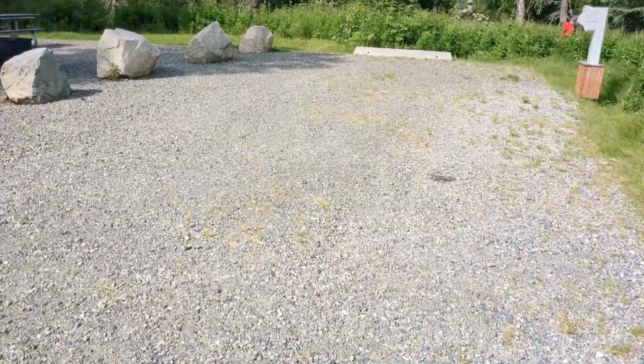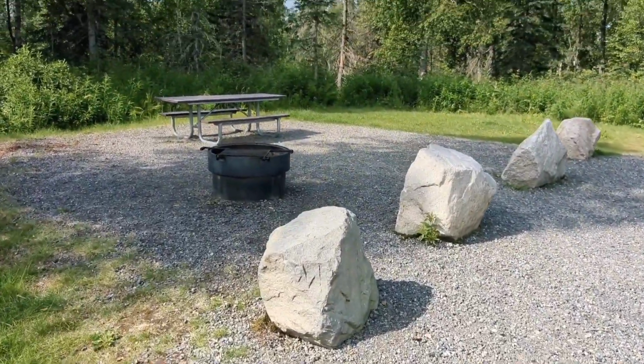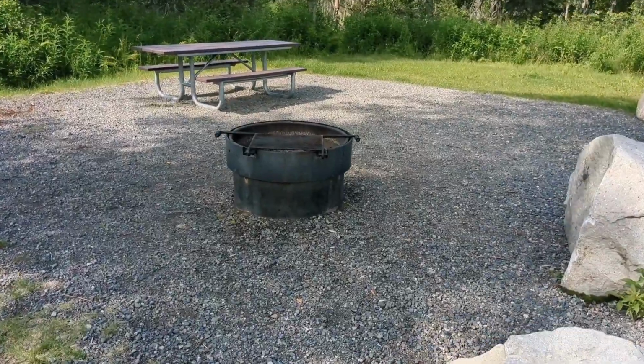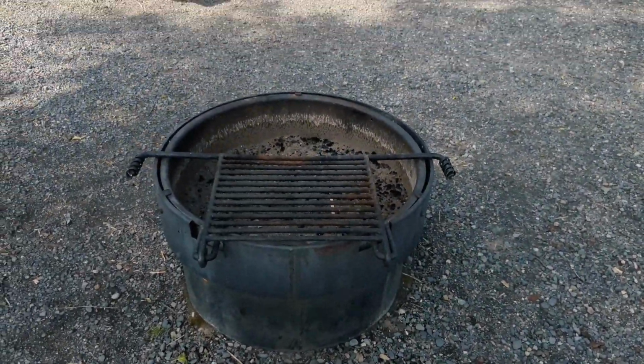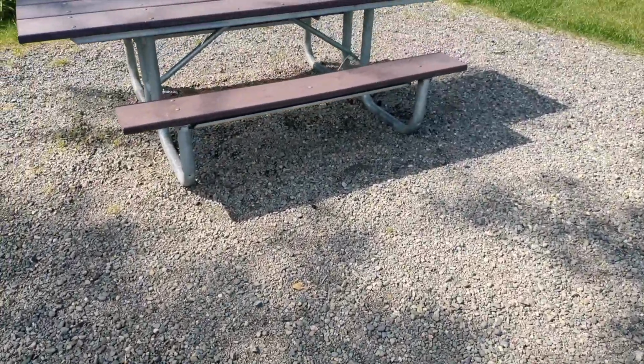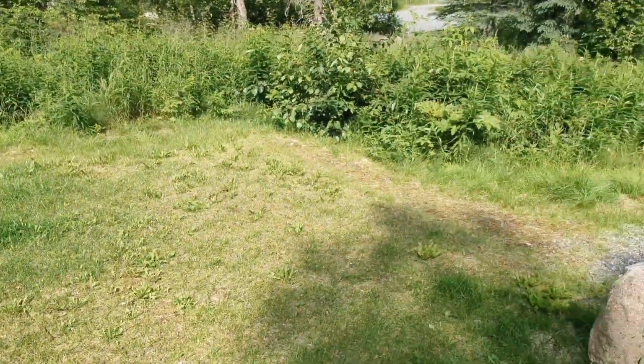As far as the sites themselves, very nice, well-kept site. You got a fire pit here, just a standard fire pit, a little bit nicer. Picnic table, and then a little privacy area. This is an RV site, but you could set up your picnic table or a tent or something like that.